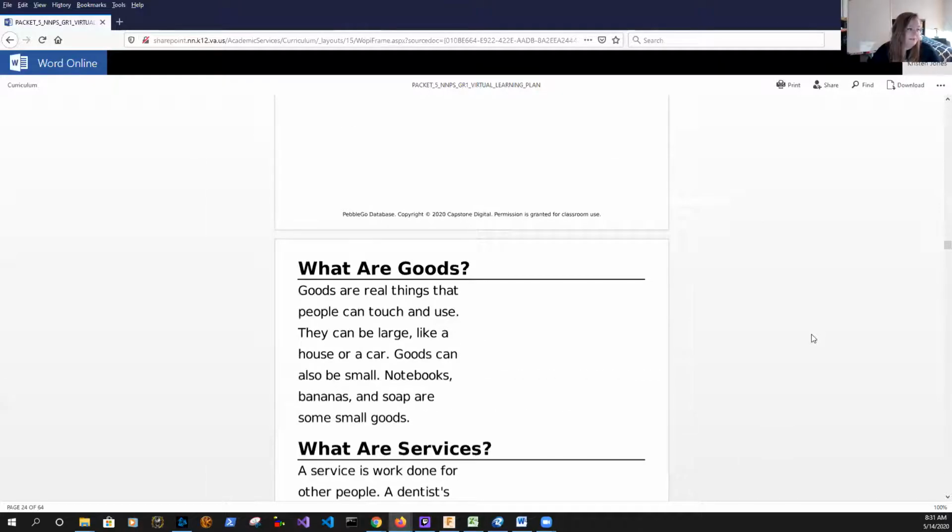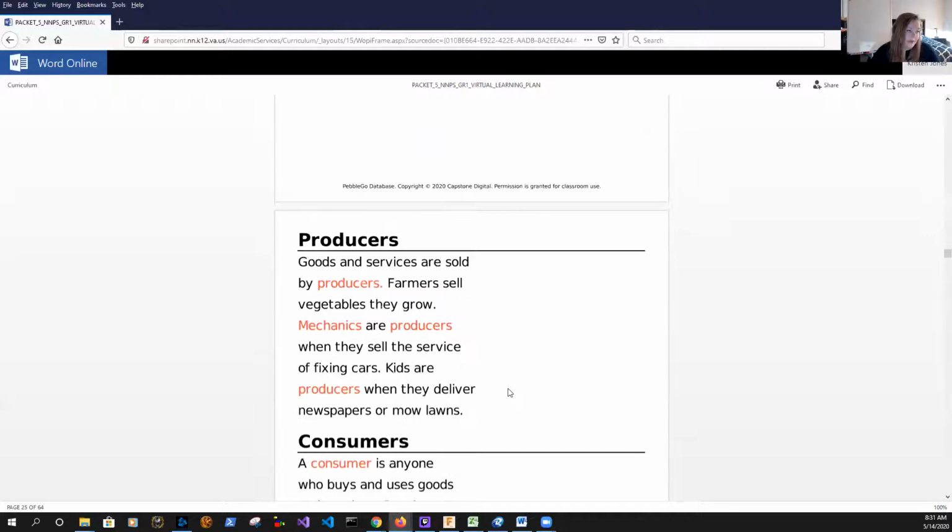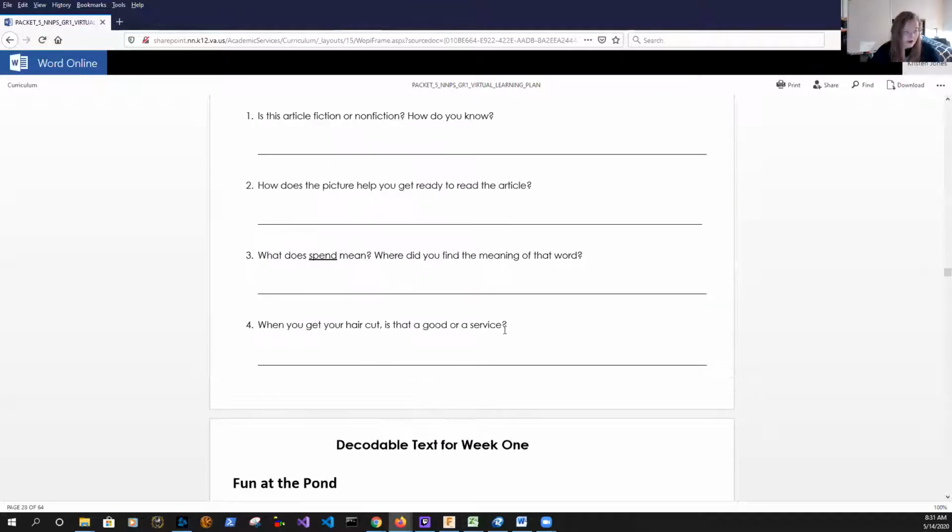Let's go back. Goods are real things that people can touch and use. They can be large, like a house or car. Goods can also be small. A service is work done for other people. So, think about that. When you get your hair cut, is that a good or a service? So once you've answered those questions, that is all you have for writing today. Then we're going to move on to math.